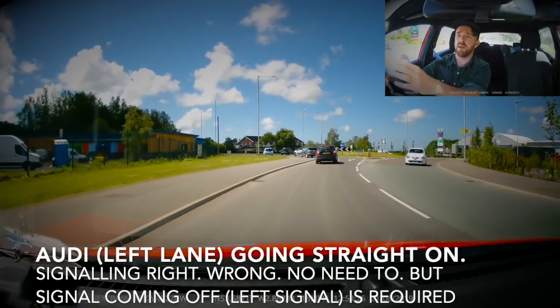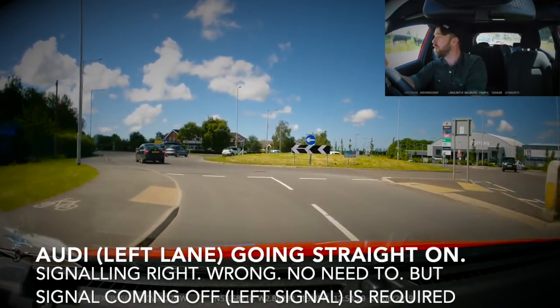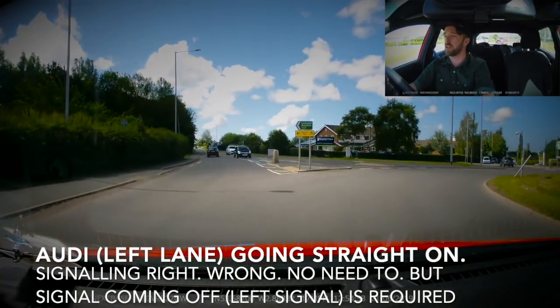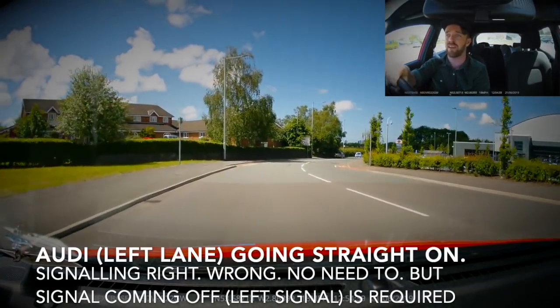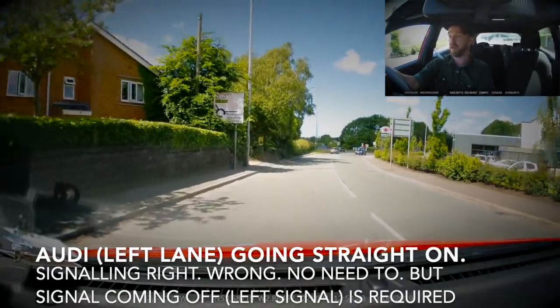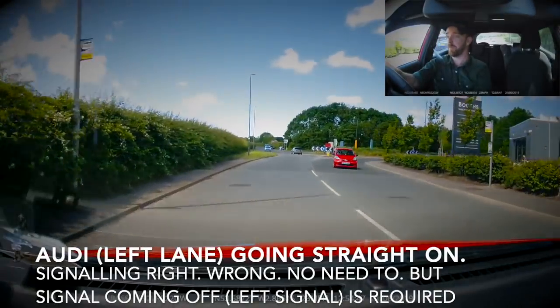So you've got already now the Audi's in the left hand lane indicating right. Why? Where's he going? So it's no indicator, round the roundabout, mirrors and signal. So if you're in the left hand lane, there's no need to signal right, because that's telling people maybe you're moving into the right hand lane. Who knows? So we're going all the way around this one.